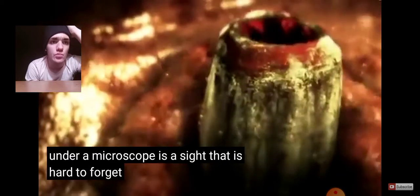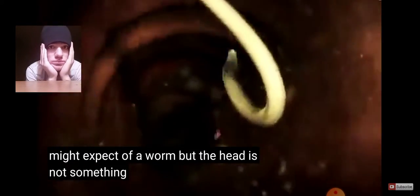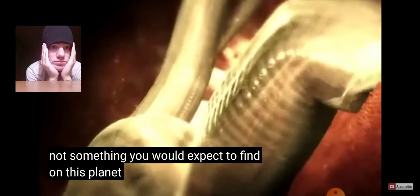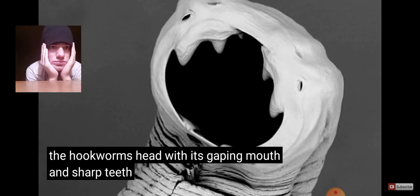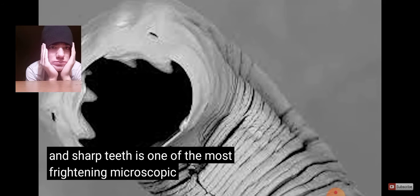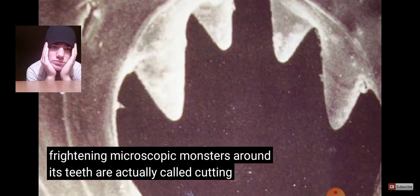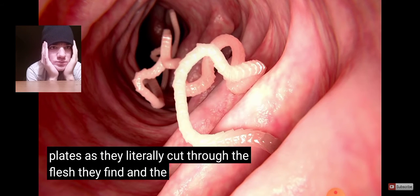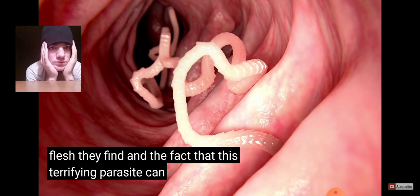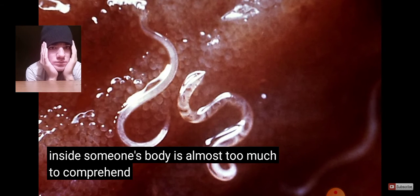is hard to forget. The hookworm's elongated body is what you might expect of a worm, but the head is not something you would expect to find on this planet. The hookworm's head, with its gaping mouth and sharp teeth, is one of the most frightening microscopic monsters around. Its teeth are actually called cutting plates, as they literally cut through the flesh they find. And the fact that this terrifying parasite can actually live inside someone's body is almost too much to comprehend.